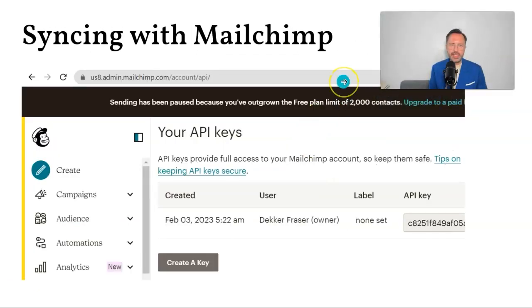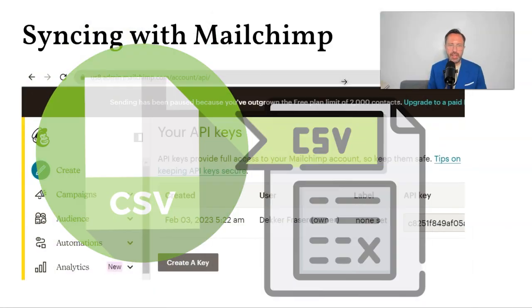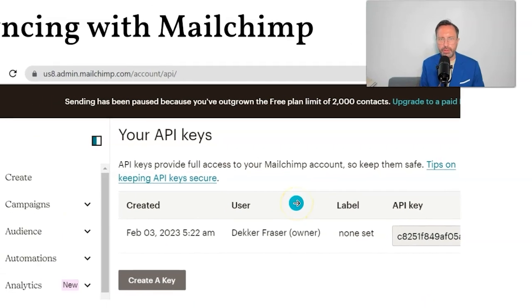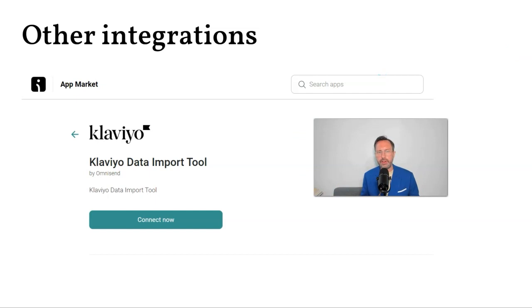Very, very simple. Another thing that I did was an easy sync with MailChimp. So I didn't have to go into MailChimp, extract a CSV, and upload the CSV. I just simply took the API code here, and I was able to get all of the emails that existed in MailChimp over to Omnisend. And of course, you can do all sorts of other integrations.